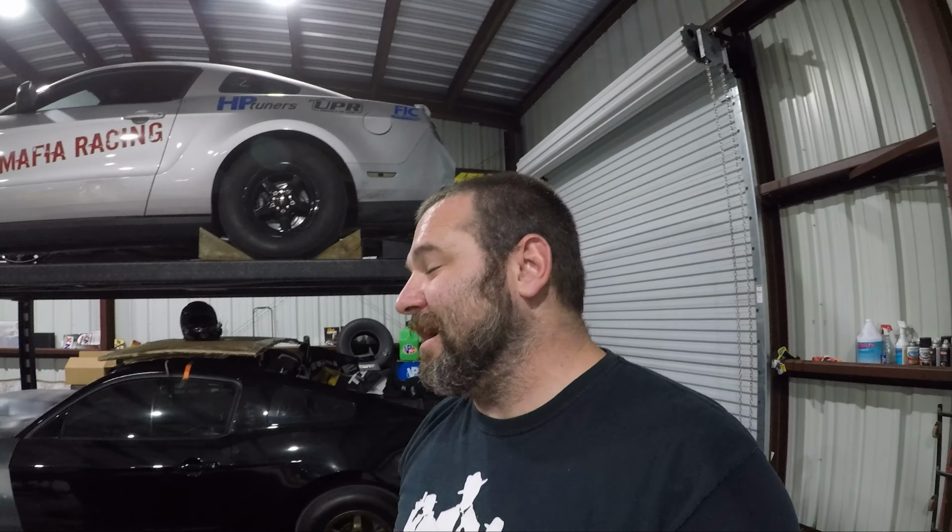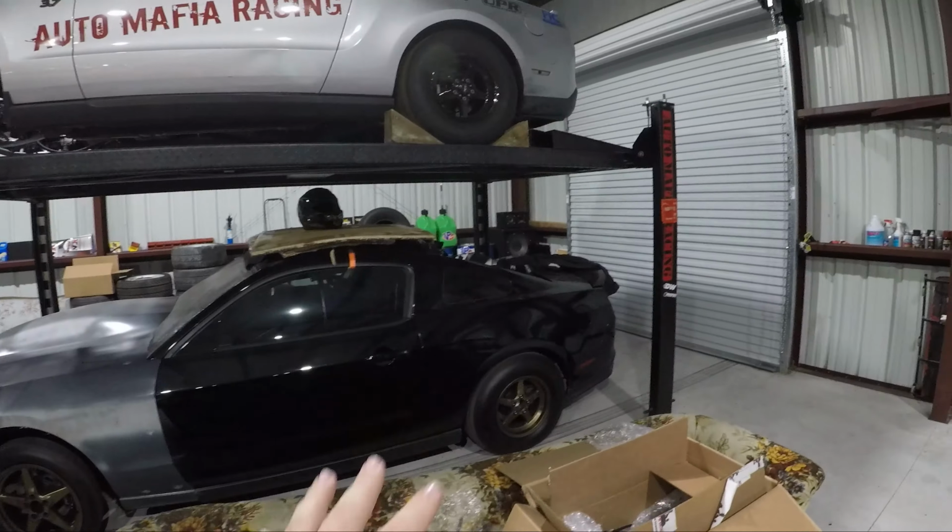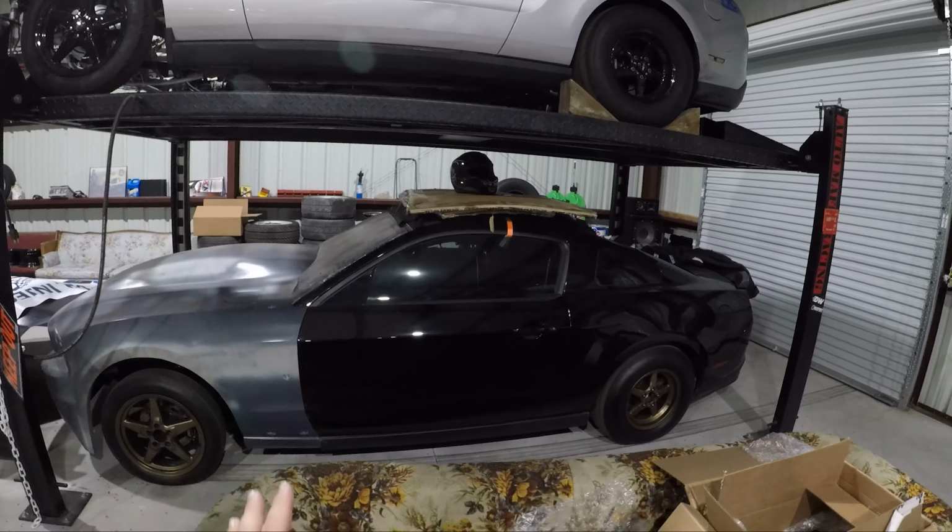Now, if you don't know what a 25.5 cage is, that is a cage that is essentially certified to go 7.5 seconds in the quarter mile, which is blisteringly fast. Like, fastest I've ever gone is my 9.7, so the thought of running 7 seconds is absolutely insane. But this car will be able to do it because it is a shortened 9-inch. It's super light. As it sits, it weighs like 1,800 pounds. Maybe a little less now.